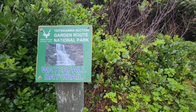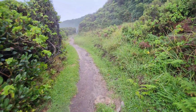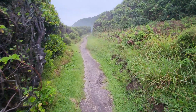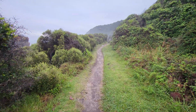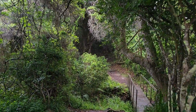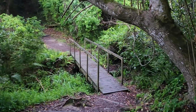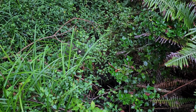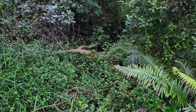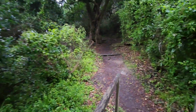This is called the Waterfall Day Trail. With all the rain from last night, we might see some water. So let's hope for the best. Okay, going into the forest now. Let's see. Wow, a footbridge. That's cute. Maybe there's a little river stream. This is paradise. Let's continue.